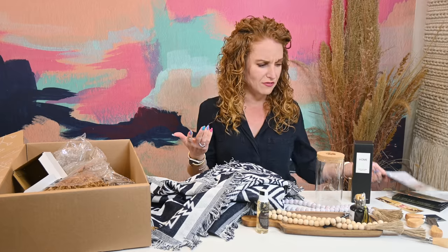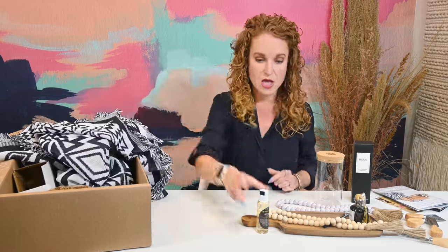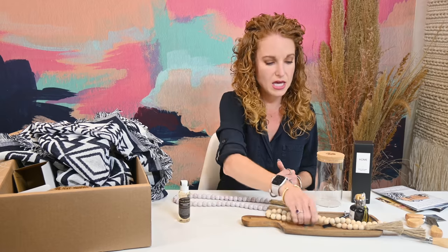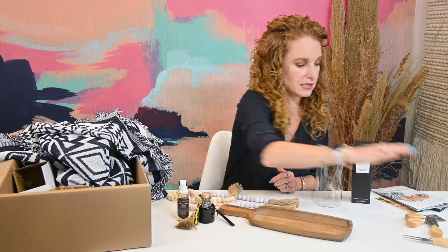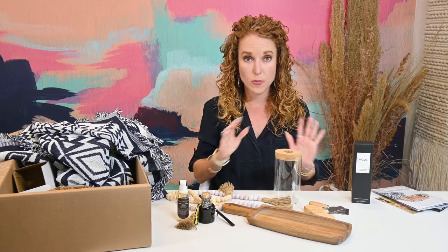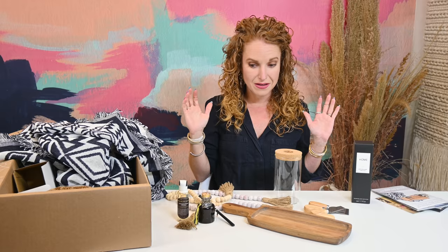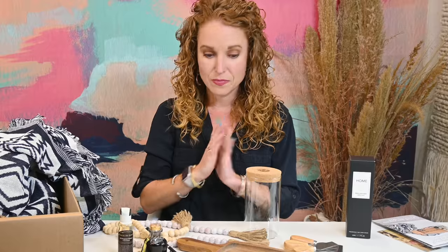$74.99 US dollars, so it was $75 US dollars. And we got 1, 2, 3, 4, 5, 6, 7, 8 items that are all multiple use and really could be used year round. Okay. Quality I would describe as good.